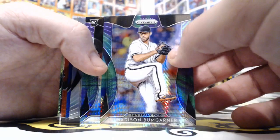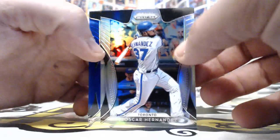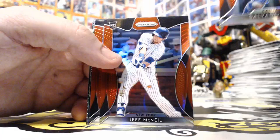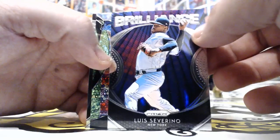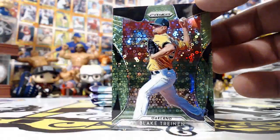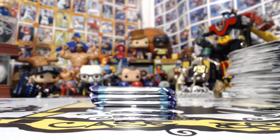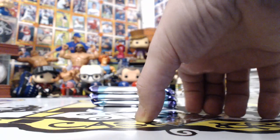Mad Bum and Ponce de Leon tie-dye. Teoscar Silver. Hunter Pence, Brandon Nemo. And the Reds, Salvador Perez, Jeff McNeil, Schwarber. Severino Brilliance. Blake Trinan Lime Green Donut Circles to $1.99. All right, JBJ. All right, three packs to go.